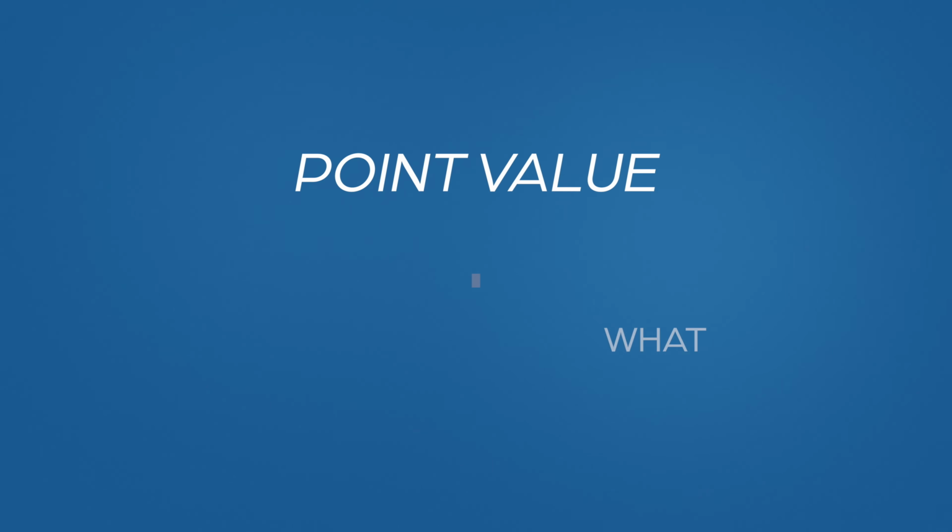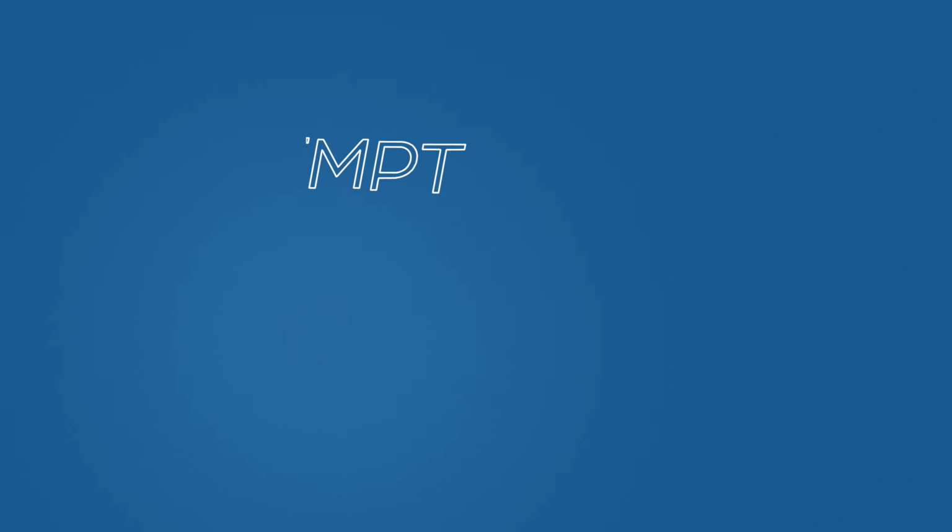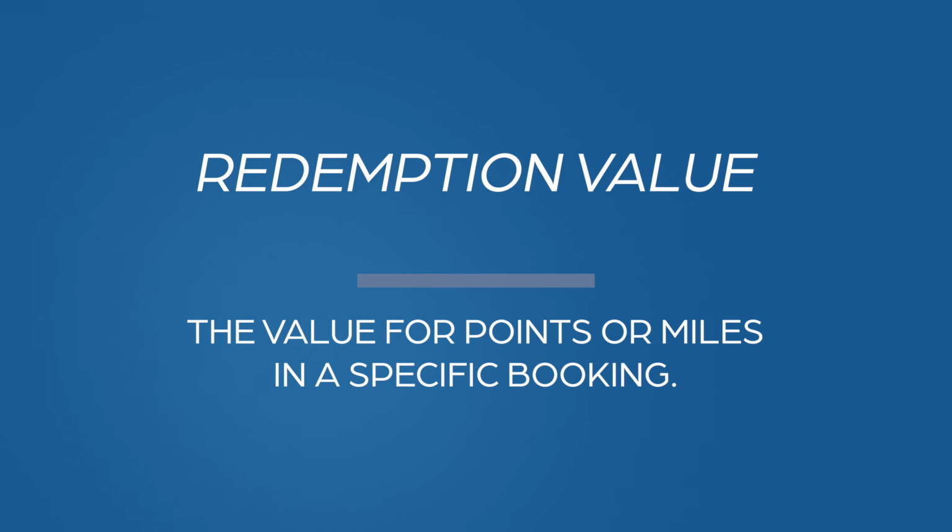Okay, now that you know the simple, easy, basic way to use points, let's talk about points values. Points and miles, as I've said, are a type of digital currency, so they have a value. And when you use your points, how do you know if you're getting a good value, getting your money's worth, so to speak? So to figure this out, you need to consider 2 things. First, point value. What is a given point or mile actually worth in terms of dollars and cents? And then redemption value, the value for points or miles in this specific booking.